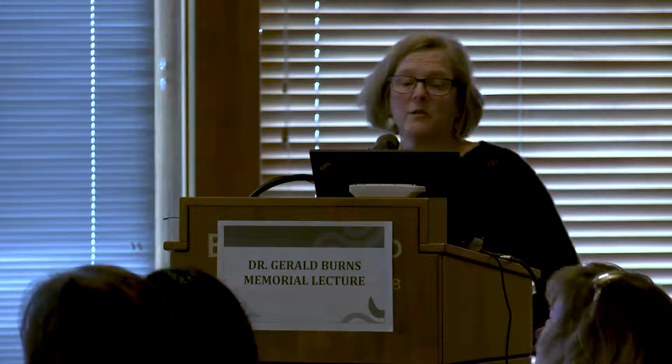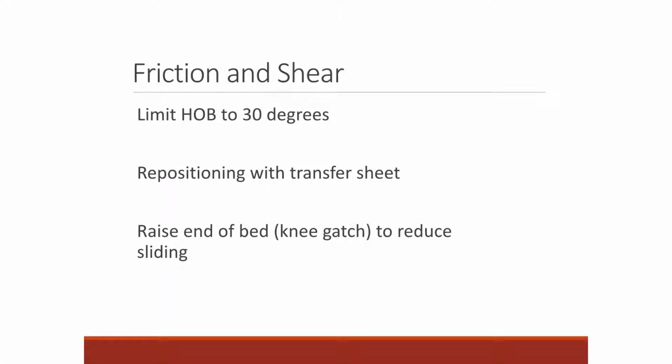Friction and shear. So of course, the head of the bed, we want to make sure that's down as low as we can, and of course we fight with other things and protocols that are needed. So we have protocols for NG tube feeding. If they have that, they have to have their head up and they have to sit up constantly. And then the other thing is if they have congestive heart failure or those kinds of complications, they can't breathe, and many patients need to have their head of the bed up for that. So we do have to consider other things, but if we can keep their head of the bed down, that would be optimal.